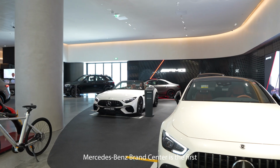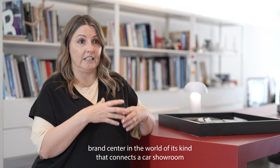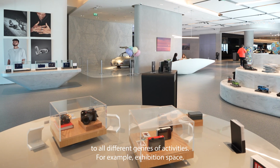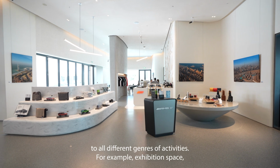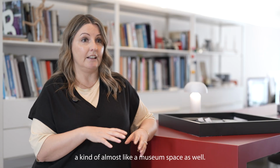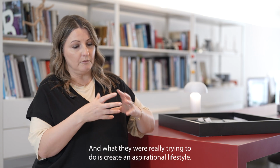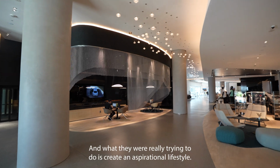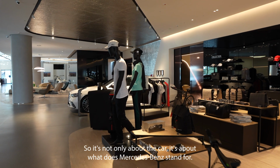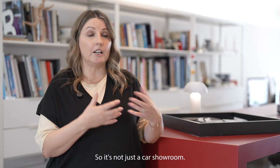Mercedes-Benz brand centre is the first brand centre in the world of its kind that connects a car showroom to all different genres of activities. For example, exhibition space, art space, offices, F&B, kind of almost like a museum space as well. And what they were really trying to do is create an aspirational lifestyle. So it's not only about the car, it's about what does Mercedes-Benz stand for. So it's not just a car showroom.